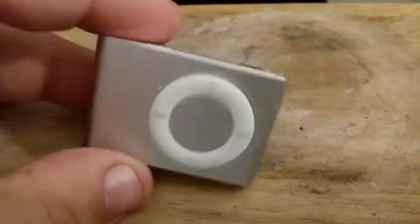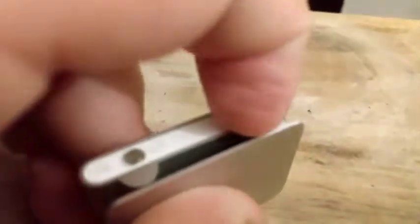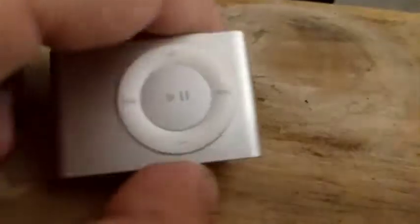I have one MP3 player, which is my iPod Shuffle 2nd generation. Works totally fine, even though I cannot put the songs in yet. No issues otherwise. It's dead right now, but it works.